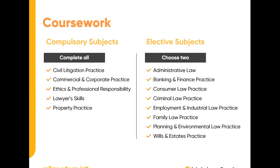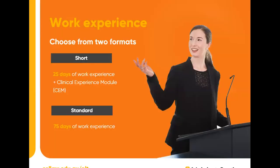Sometimes when you're working for an employer and they're paying for your PLT, they might decrease the list of the elective subjects. So say if you're working for one of the big corporates, they don't do criminal law and they don't do family law and they don't do wills and estates, they'll take those ones off the list. So it's very much dependent on where you're working and what you want to do with your law degree. So that's the coursework component.